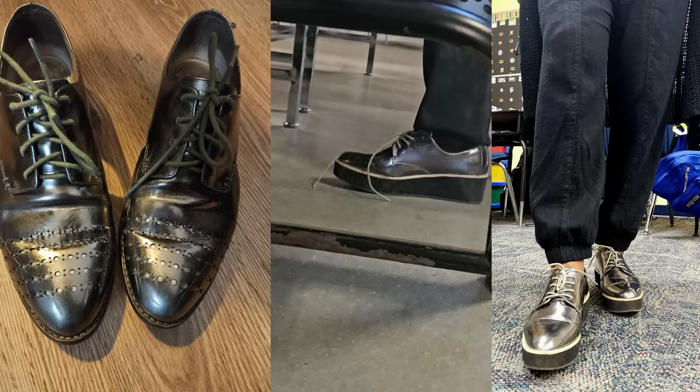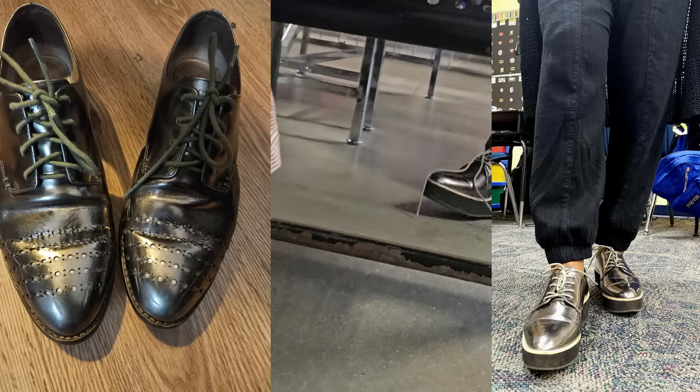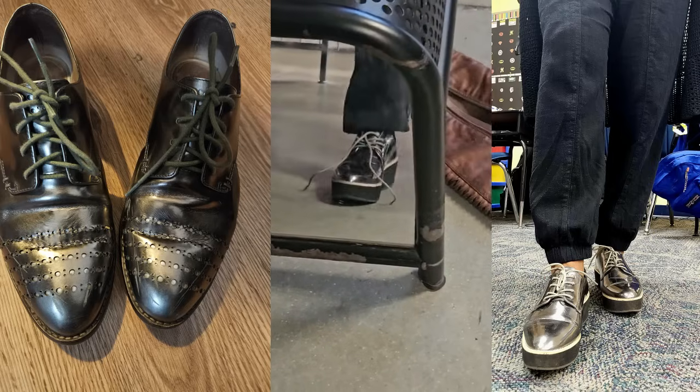These are blue tags, so they're half price. They're $9.99, so I'll get them for $5. I like these, though I have a pair with this color, this gunmetal color, but these have a platform. I can wear them with longer pants. $5? Come on, guys.